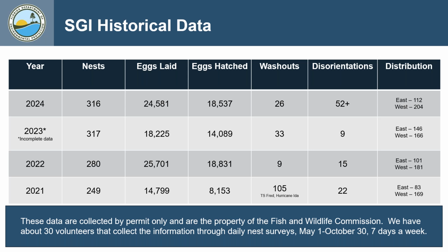Overall, if you look at this chart for 4 years, that gives us a total of 1,162 nests with over 83,000 eggs laid on St. George Island. We had over 1,000 loggerhead nests, 80 green turtle nests, and 6 leatherback nests. We had almost 60,000 eggs hatched and 173 washouts.